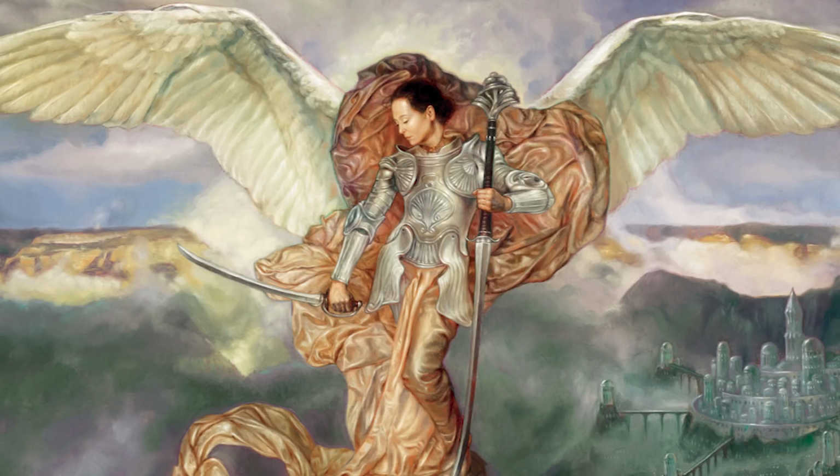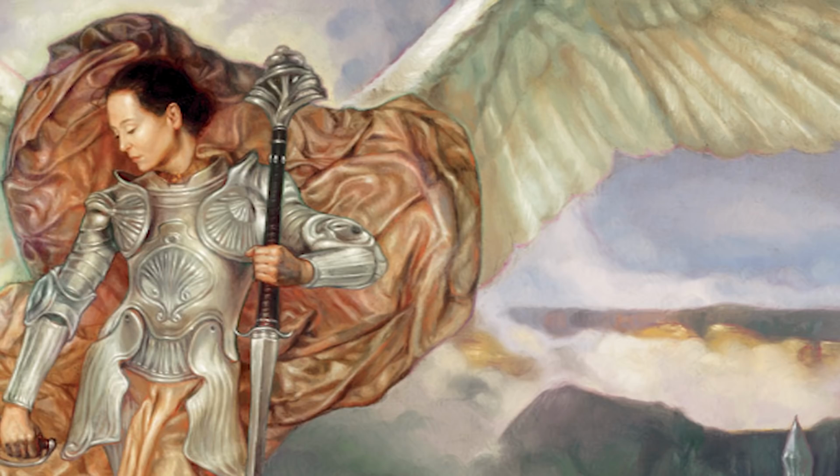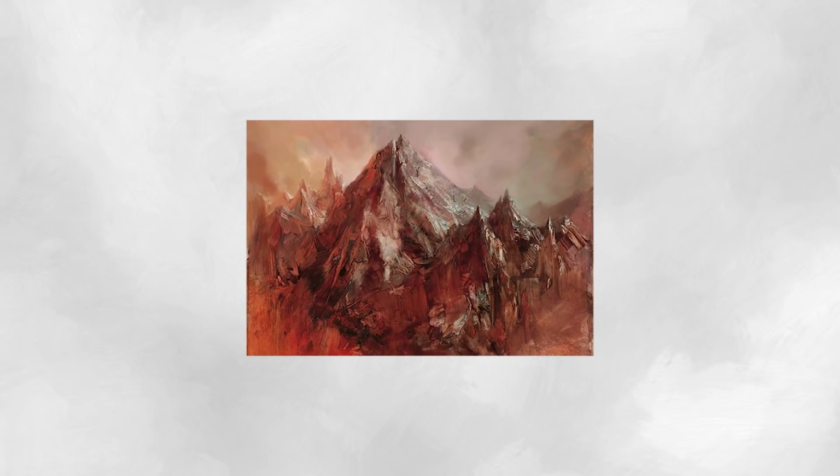Volkan Baga has very tight rendering, yet his treatment of fabric is painterly in such a way that it could not be reproduced with the same effect in any other art form. Conversely, the reason I favor this mountain by Niels Hamm so much is because of its looseness. The piece is very much a painting and very much not a photograph.